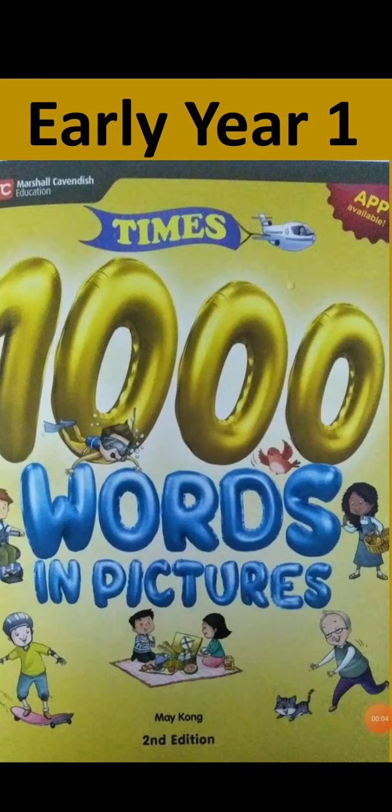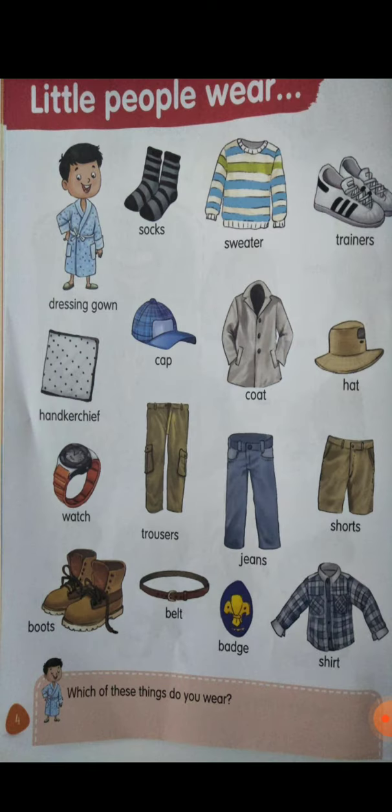So today, in the earlier one, we have done something in our book. Which book? 1000 Words in Pictures. So let's see which topic we have covered today. Little people wear, what should we wear?